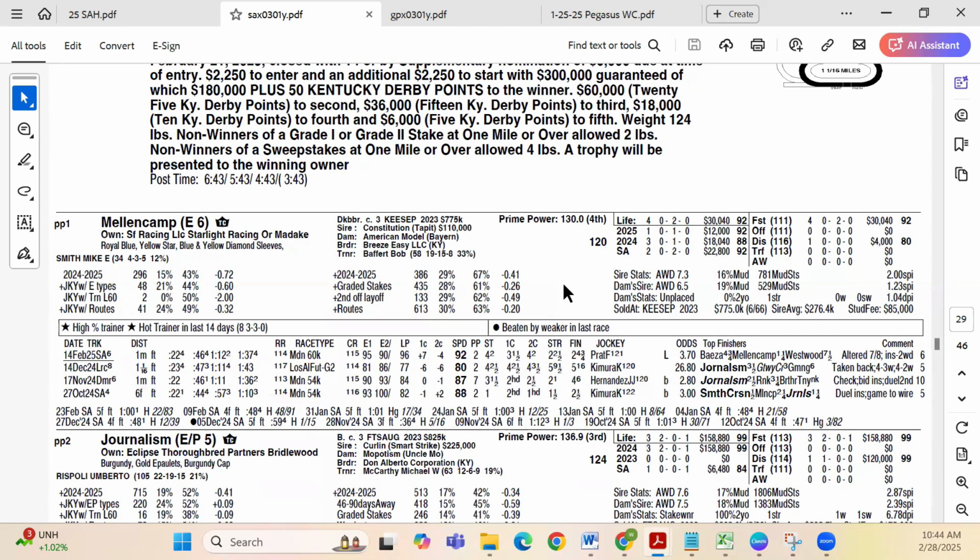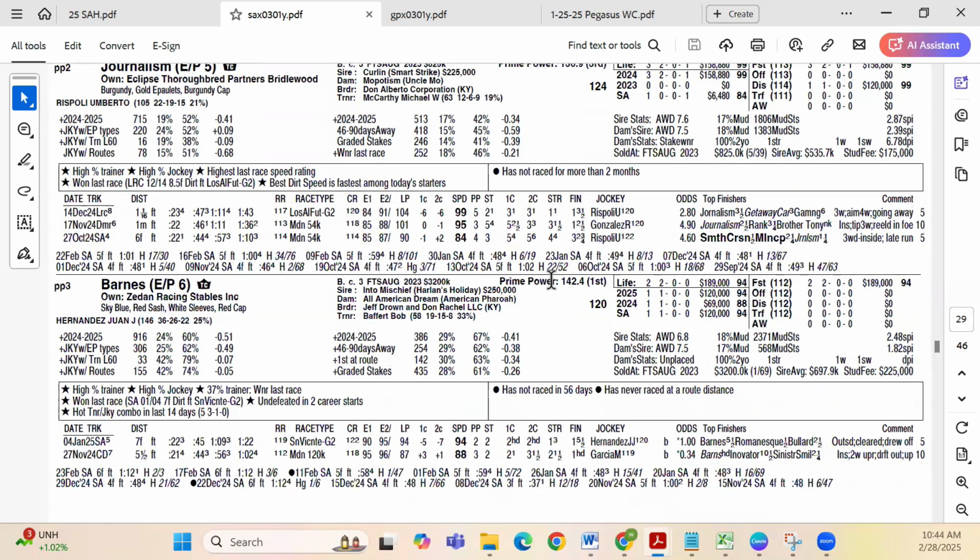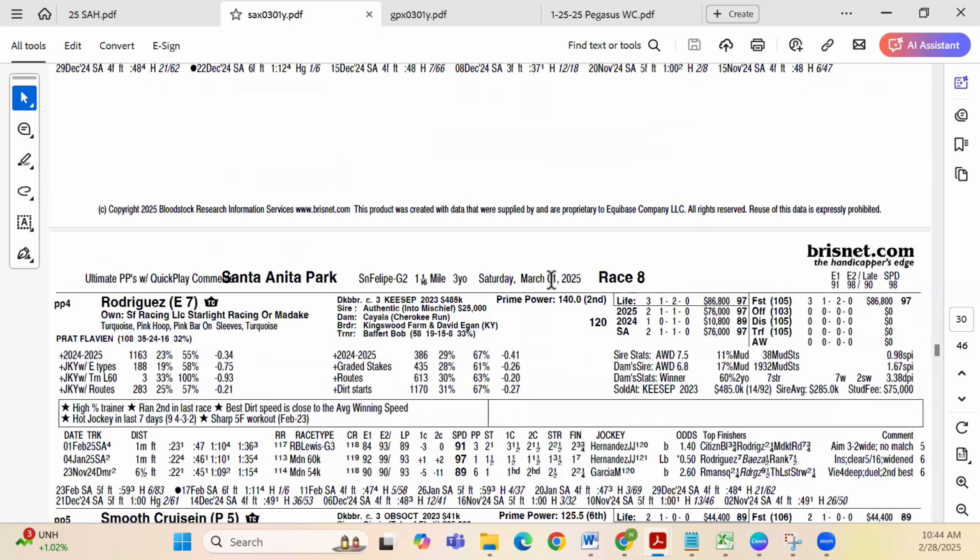Ran in the Los Alamitos, ran 5th. So Mike Smith aboard, no thanks. He's had Pratt, Kimura, and Hernandez. I'm just not as strong on Mike Smith anymore. Journalism's obviously a top pick. Barnes is my pick to win. Then Rodriguez is the sleeper.